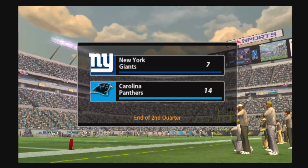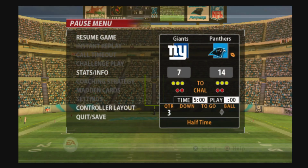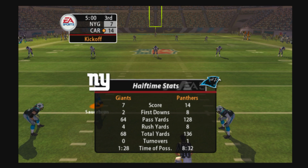Going into halftime, the score is 14-7. We'll go back to the play on the field. As we get set for the kickoff, here's a look at the halftime stats.